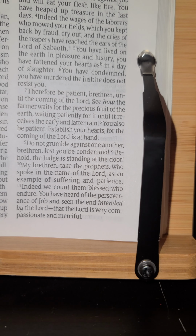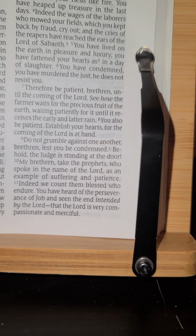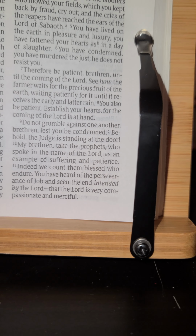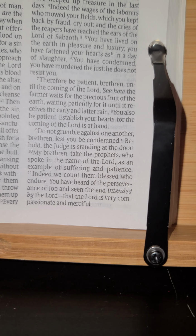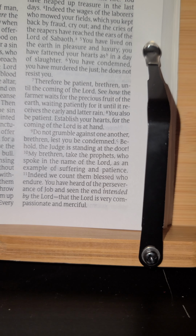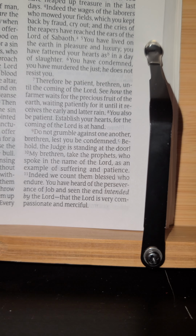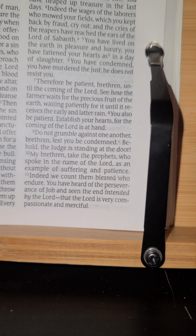My brethren, take the prophets who spoke in the name of the Lord as an example of suffering and patience. Indeed, we count them blessed who endure. You have heard of the perseverance of Job and seen the end intended by the Lord, that the Lord is very compassionate and merciful.